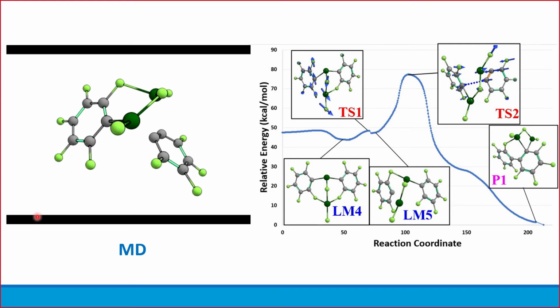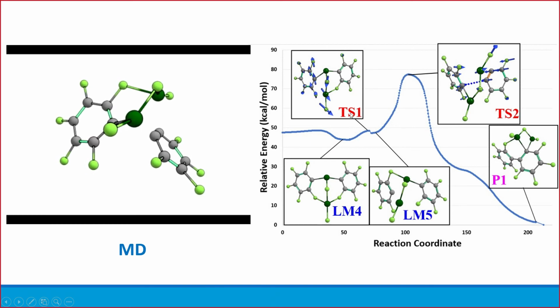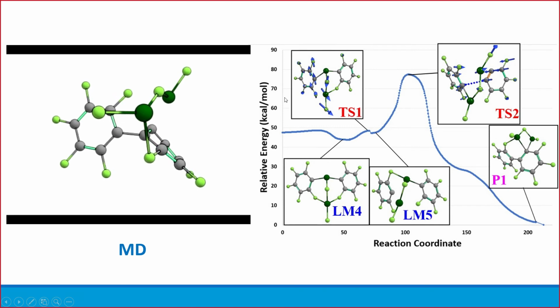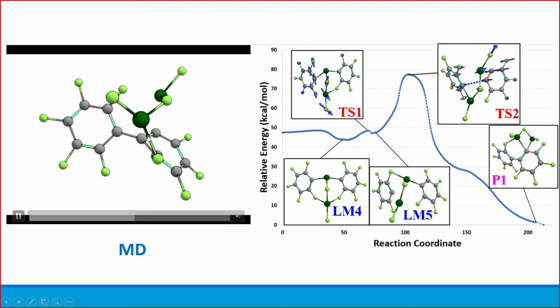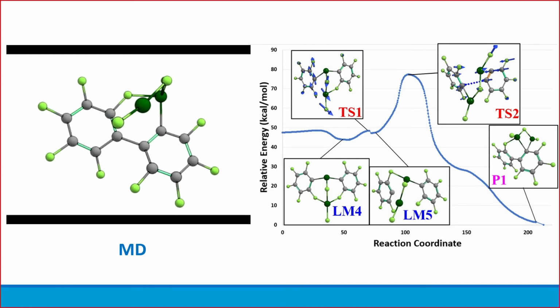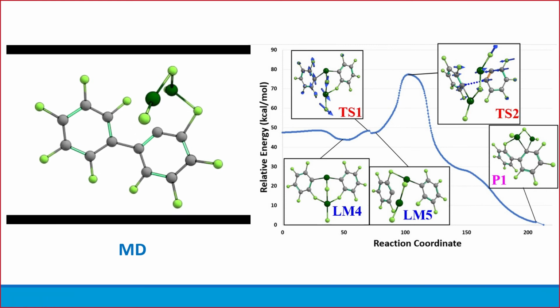Now I hope I can actually play this video for you. Okay, here it is. So on the right side, I've glued together 2 IRC calculations, and on the left side, you can actually see the molecular dynamics simulation work itself through 2 transition states. It actually passes through 2 transition states and ultimately forms the product 1. I'm not letting this reaction run its whole course, but you'll just have to trust me when I say that this reaction will actually reach product 2 if we let it run for another minute or so.